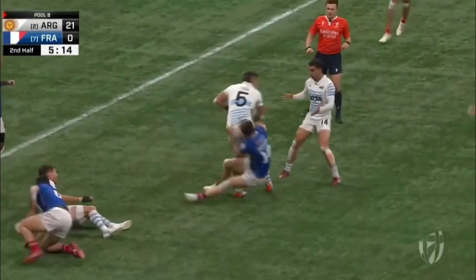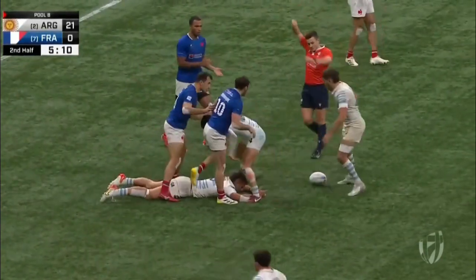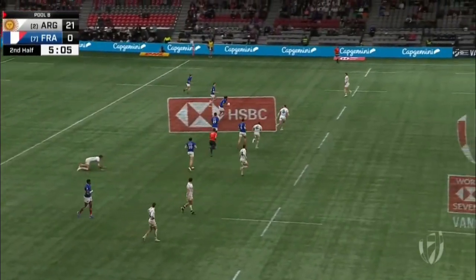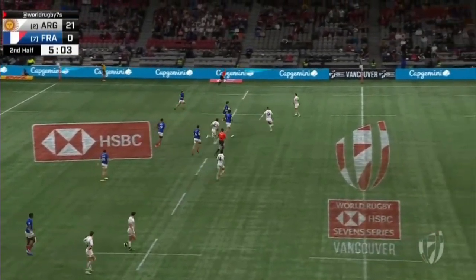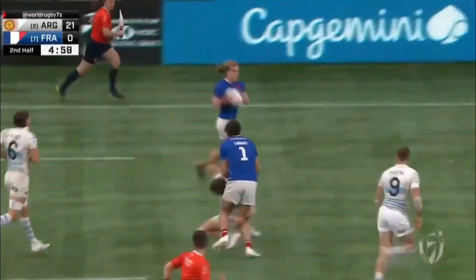The one-handed offload doesn't go to hand, but it comes off, and I've got to say, Agustin Fraga has done a lot of work cleaning up the mess there. 5 minutes to play. France get the ball back. Two senior men on the outside.